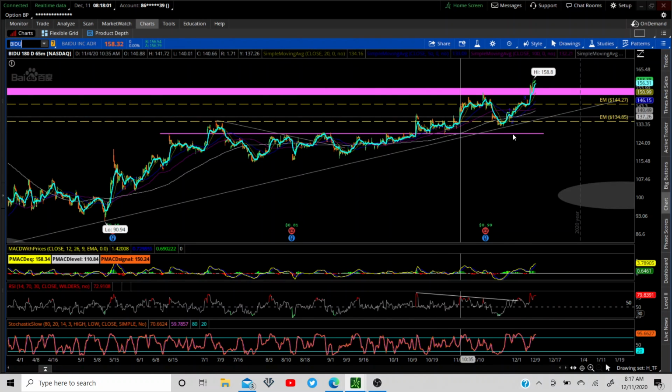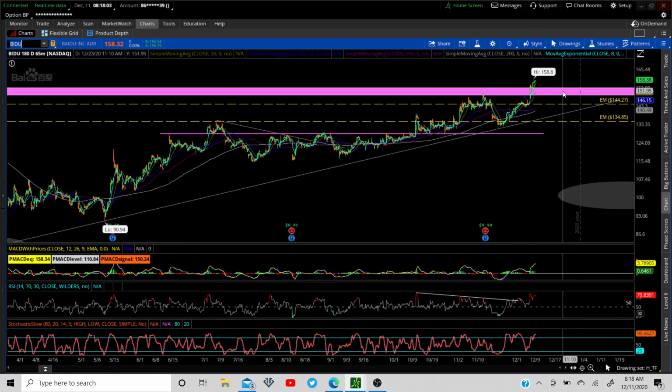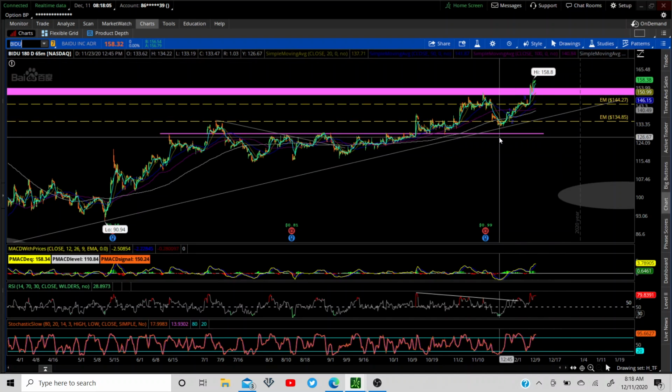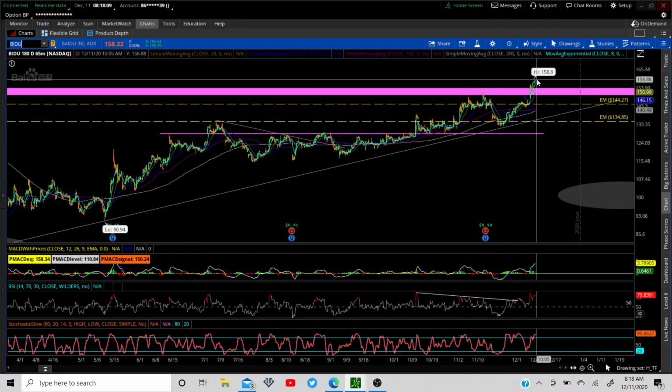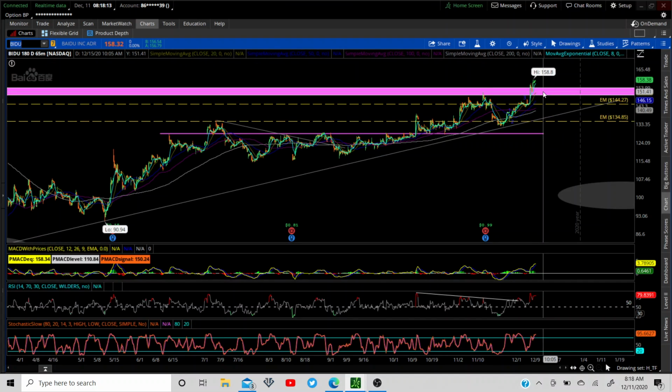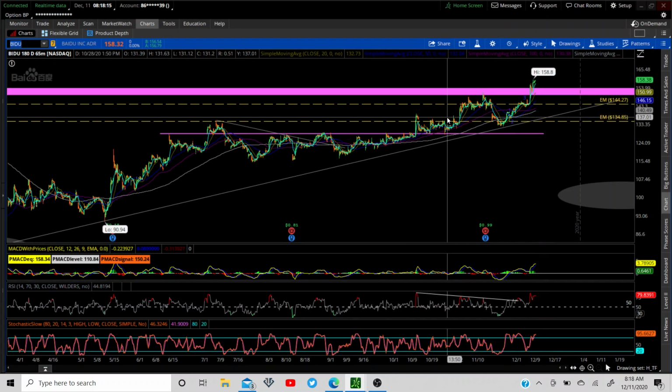Baidu, a beautiful name, just broke out of this long-term resistance, looking beautiful. So when the market pulls back, it may pull this Baidu back just a little bit, and that's just a golden opportunity to go long. That's just a beautiful thing. Rocket.